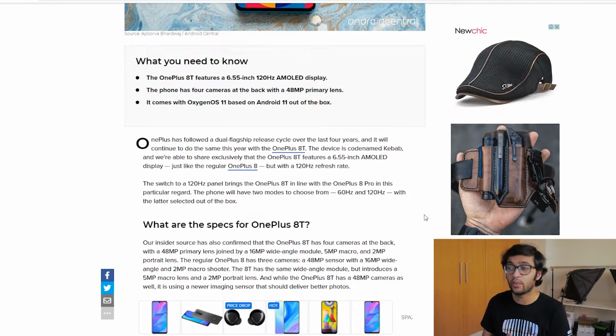Now, in terms of camera, we said it's going to have 4 cameras, a 48 megapixel primary lens alongside a 16 megapixel ultra wide angle module, a 5 megapixel macro one, and a 2 megapixel portrait lens. Now, apart from the ultra wide angle module, the 5 megapixel macro and the 2 megapixel portrait lens don't really do a great job when it comes to the real world performance of the camera.